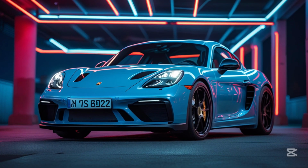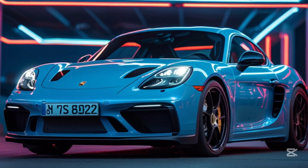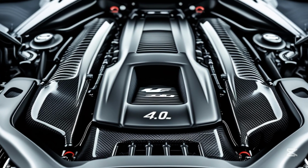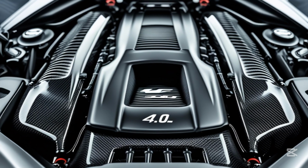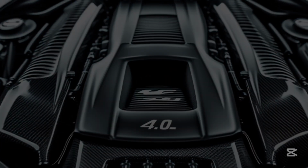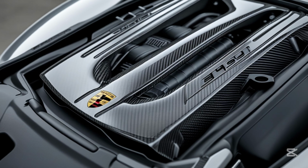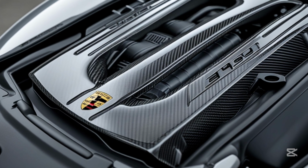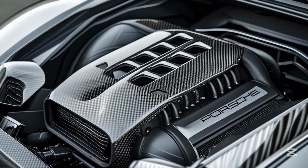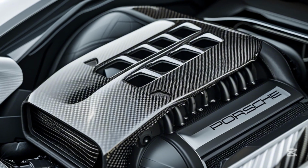Let's get into it. The Cayman has always been the underdog in Porsche's lineup, an insanely capable mid-engine sports car that lived in the 911's shadow. But the GT4 RS changes everything. Porsche gave it the 4.0-liter naturally aspirated flat six from the 911 GT3. And the result? 493 horsepower, 331 pound-feet of torque, and a screaming 9,000 RPM redline. This thing is an absolute monster.